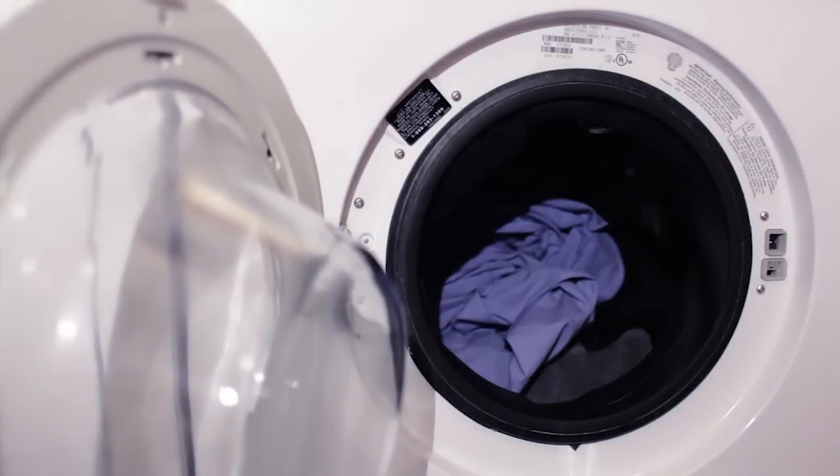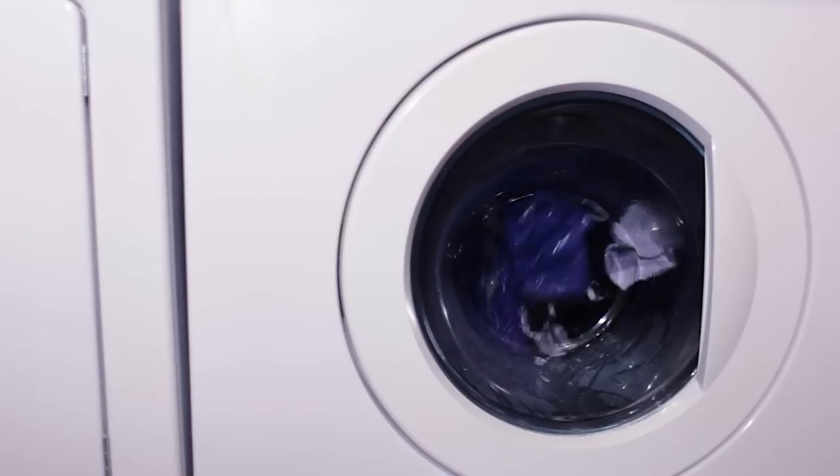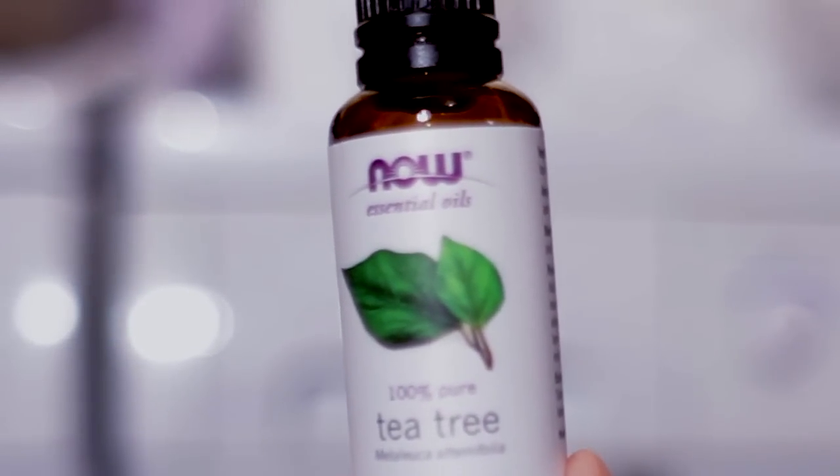So when I'm done being sick, I wash everything I wore in really hot water, if the garment allows. If they have to be washed in cold water, consider adding about 10 drops of a disinfecting essential oil like tea tree or lavender to the wash.